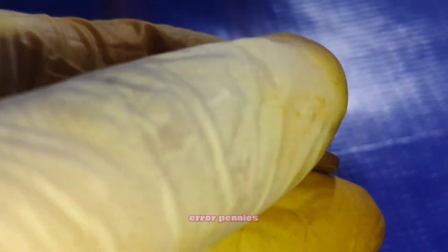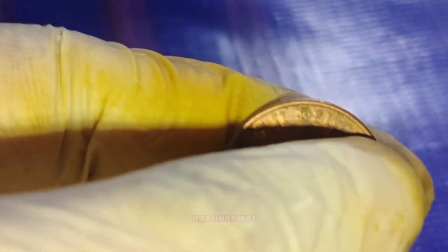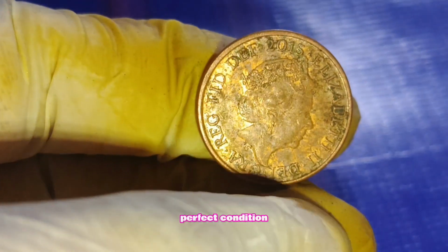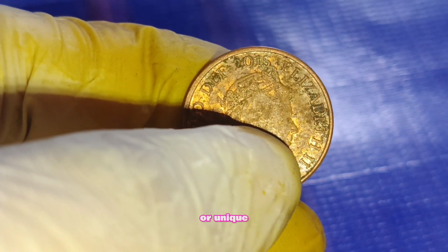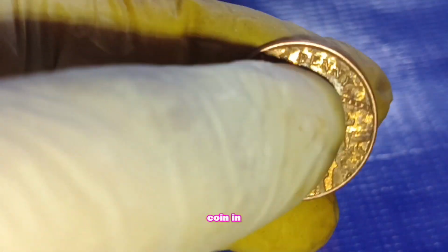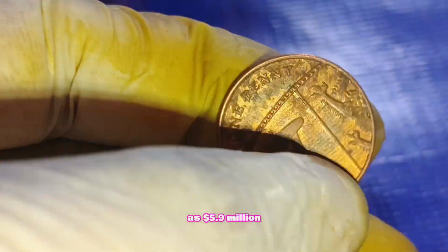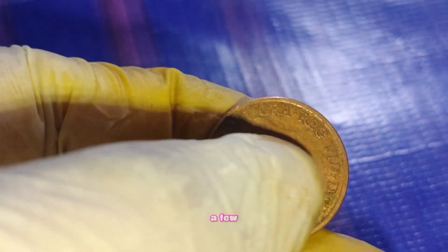Though specific error pennies or rare variations of the 2015 coin haven't made headlines in auctions yet, it's common for other coins with minting errors or in perfect condition to sell for large sums. Collectors who are serious about obtaining rare or unique versions of the 2015 penny are willing to pay a premium. If you happen to have a one-of-a-kind coin in your possession, it could potentially reach figures as high as $5.9 million in rare cases. If you're lucky enough to own a 2015 1 penny and you're curious about its value, here are a few things you should consider.